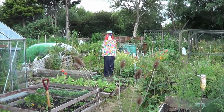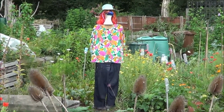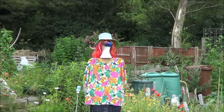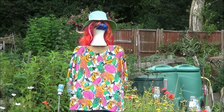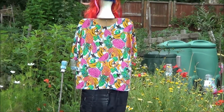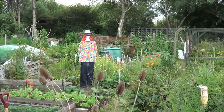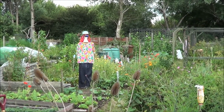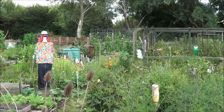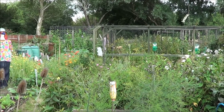I'm not sure whether I've introduced Wendy Wurzel, our new scarecrow. Looking very smart there with her multicoloured wig. Just hoping she's kept some of the birds off our crops, because we've got some quite interesting tasty crops that the pigeons and pheasants would love to get their beaks into. So that's the allotment for you this month.